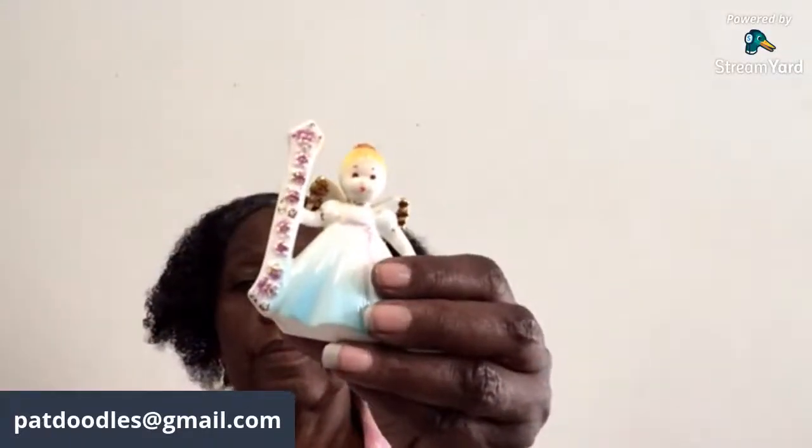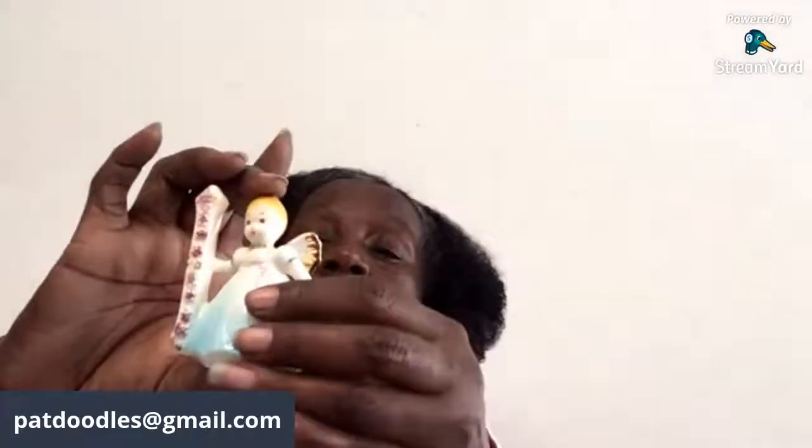Then we have the 1-year-old birthday girl, and she's about 2.5-3 inches tall. She's in mint. There's no chips, cracks, or anything like that. And she's number 31, and she is $10 as well.